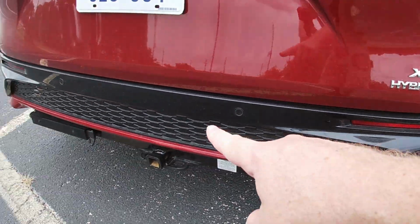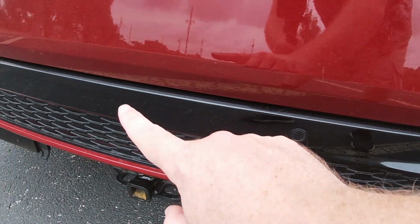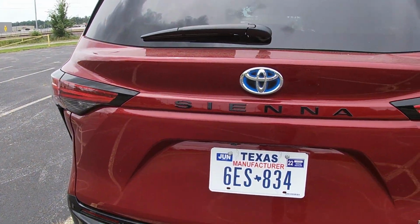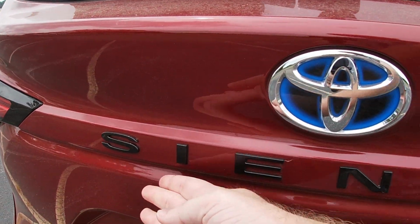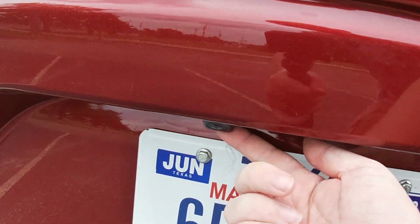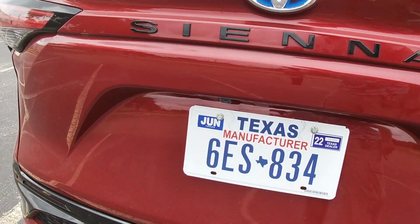You also have more gloss black along the bottom, and within that gloss black trim, you can also see the rear sensors for that intuitive park assist that I was mentioning earlier. The XSE also gives you the blacked out badge here across the top of the tailgate, and of course, the government mandated backup camera is hidden right down here just above the license plate as well.